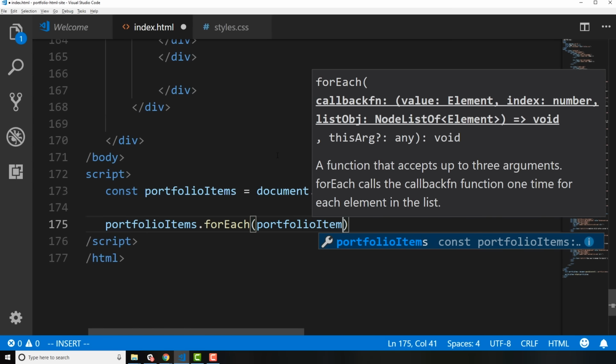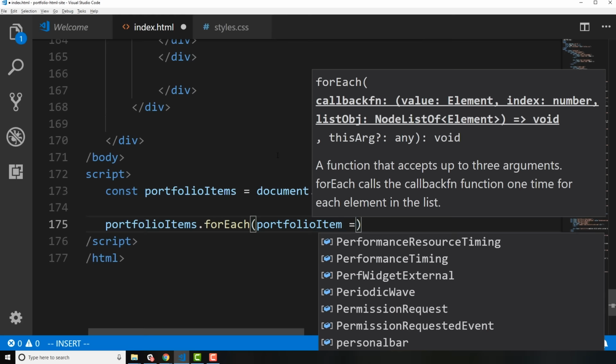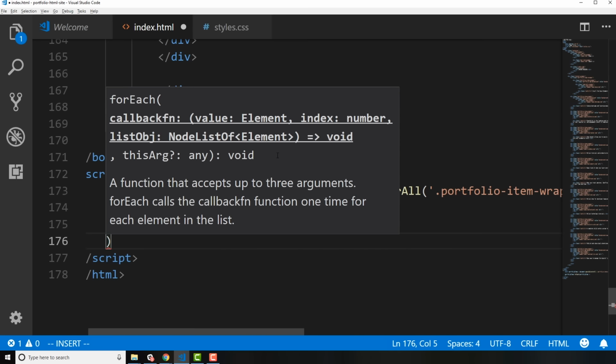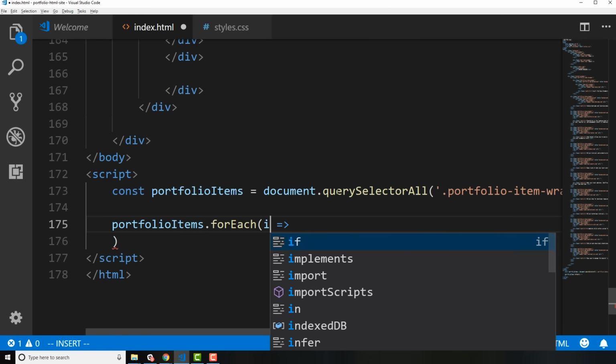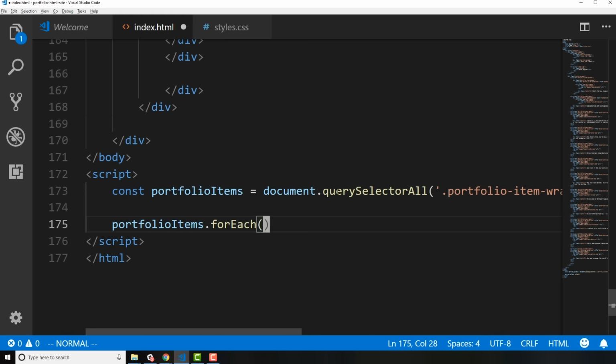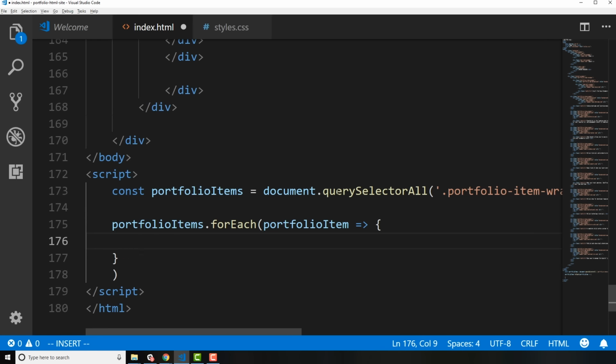Now, when I say portfolioItem just like this, I'm giving what's called an iterator variable. Now, this may look really weird if you've never seen it before, but this is not a special name. I could say x right here, or i, but I wouldn't recommend it, mainly because if you did, you wouldn't really know what you're talking about. But I like being explicit with the name. So I'm going to say portfolioItem, then you do the equals greater than symbol. That's called an arrow function in JavaScript, followed by curly braces.